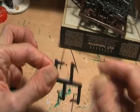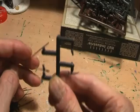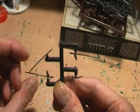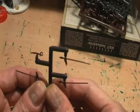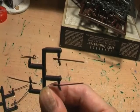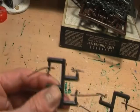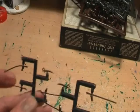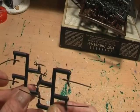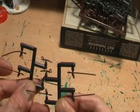What does that shape remind you of? Bearing in mind these are Prussians. Is it just me? So you've got a choice of lances and swords. So we've got 12, well, 3 guys will have swords, the other 9 will have lances, so I quite like those swords.